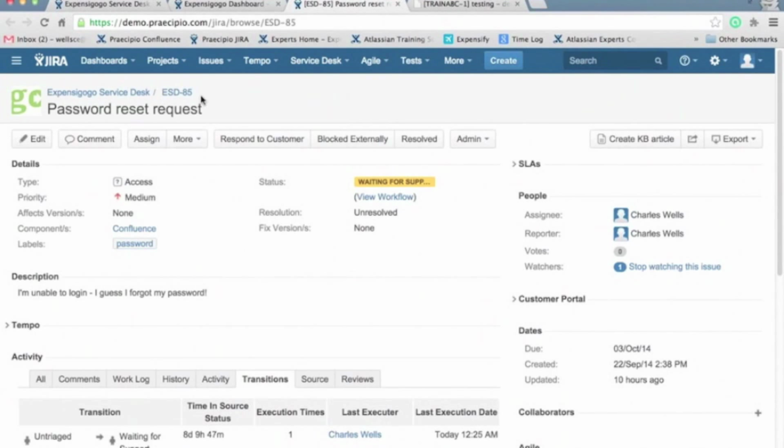So let's look at a particular issue and start to talk about issue anatomy. You'll notice first up is my breadcrumb trail. This tells me the project I'm in, as well as the specific issue key for this particular issue. So again, we see that this issue view, or the view issue operation, is composed of a number of activities and specific fields.